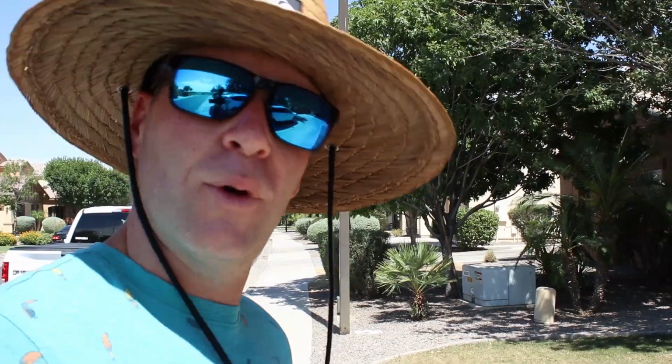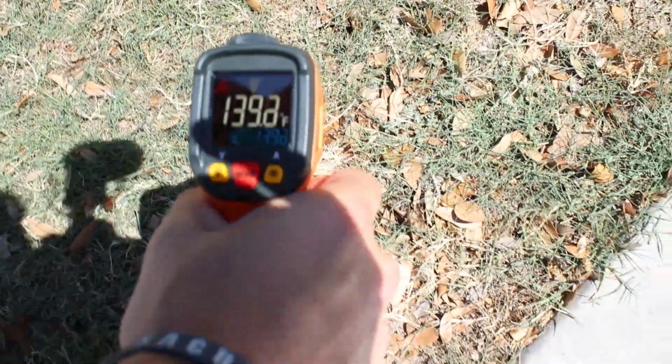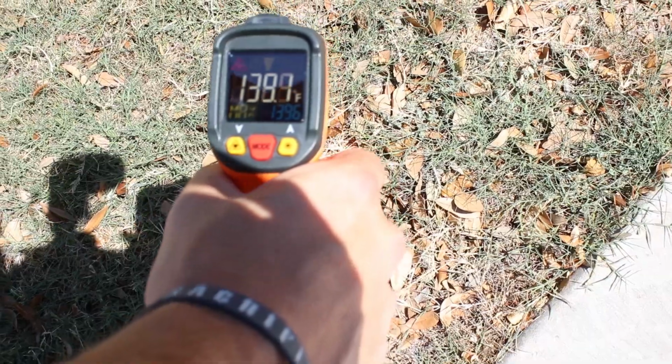So when you want to get out, get your feet off the hot concrete and get into the nice cool grass. We're going to test and see if it is actually nice cool grass. And that is not nice cool grass. 140, 138 degrees. This is my lawn right here, and admittedly it's near dead. That's on purpose. I'm actually going to replace it with some fresh new grass.